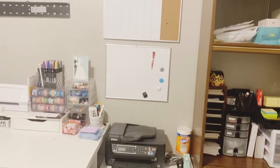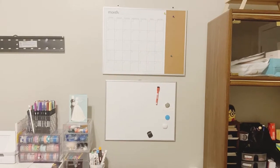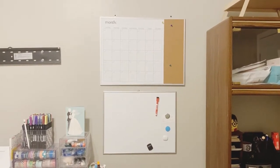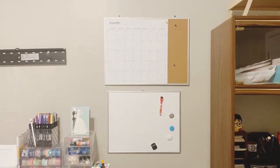My printer. I had these up for Nana when she was in here. This was her room, and I had her schedule, all her meds and everything. So I just kept them up there, maybe to use them for homeschool or something, but I didn't want to put any more holes in the wall. So I'm just leaving those. It ended up fitting perfect with this.